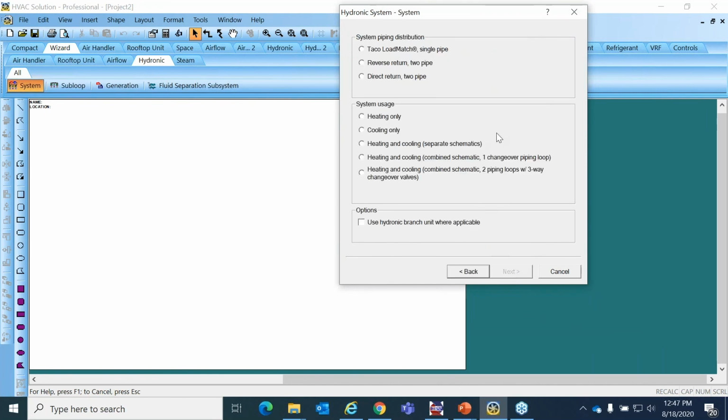This one's going to be a LoadMatch system. All right, so that's the first type of system. And I'm going to do it for a heating combined schematic. So I'm going to do a heat pump design. Okay, heat pump design. I'm not doing changeover, right?